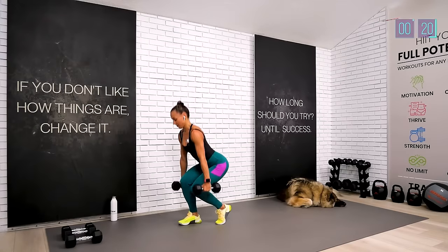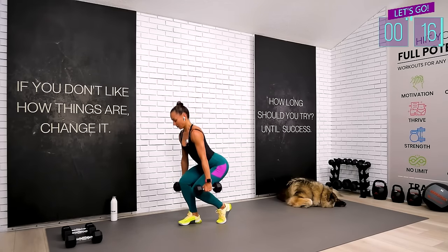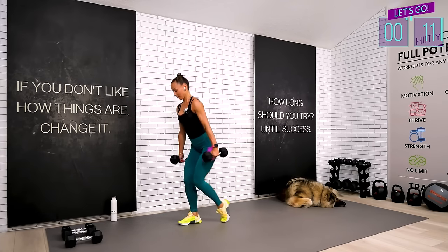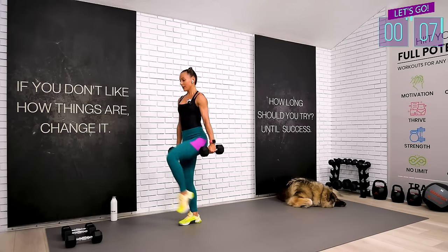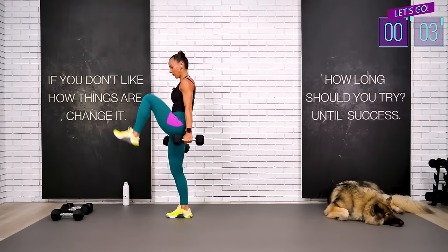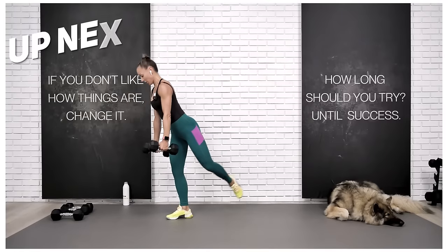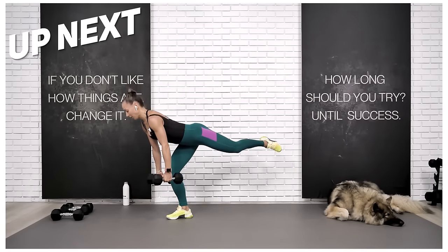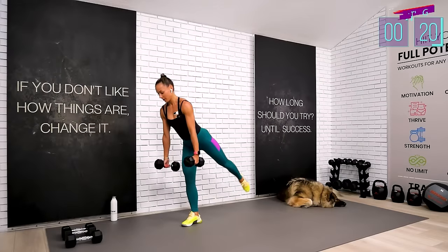Here we go. I got you. That's it, keep working. Try to land a little bit lower into the glute. A couple more, stay tall. That's it. Same leg is staying steady. Single-legged deadlift. Let's go.